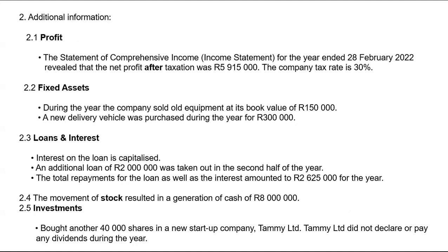And then we've got movement of stock resulted in a generation of cash of 8 million. That will go to note number 1 as a cash inflow, which means that our trading stock actually decreased from last year. It decreased by 8 million. Right, I don't know how much it is this year. And then investments that will fall under investing activities. So we bought 4,000 shares in the new startup company, Temi Limited. Temi Limited did not declare or pay any dividends during the year. So that will result in a cash outflow. I'd have to look at that.